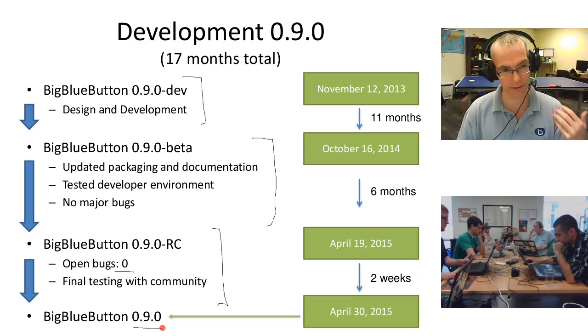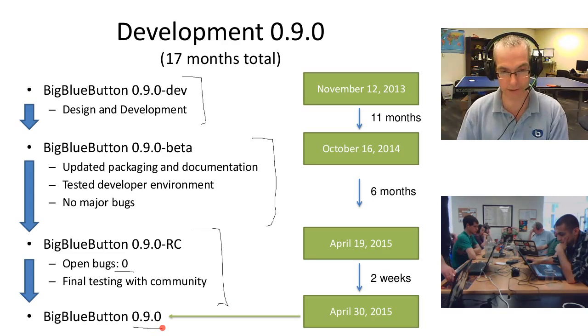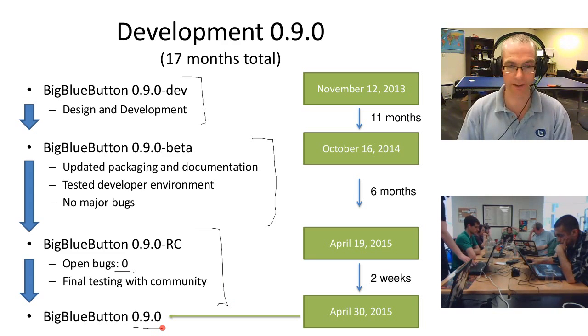And it was, I think, last week that we released 0.90. Very happy with it. It was a result of a lot of development and a lot of testing by the developers, commercial companies, and the community at large. And it's now done and released.